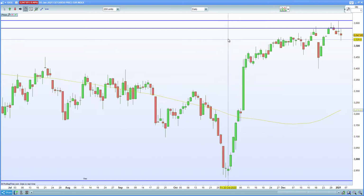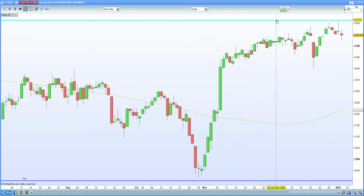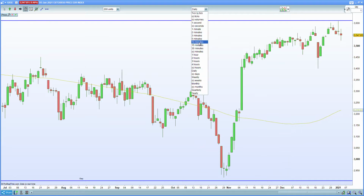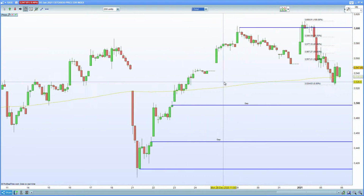And the daily chart on Euro stocks as well, with that topping tail, quite an impressive topping tail to say the least, does indicate a potential reversal on the back of the mutations and COVID cases as well. Okay, so I think that's a wrap up there in terms of European markets.